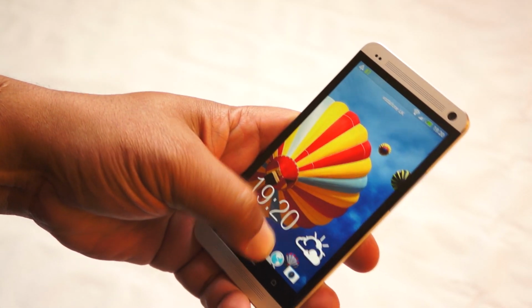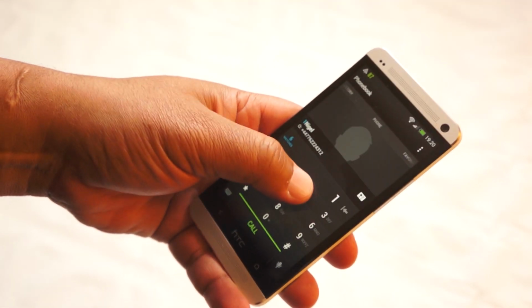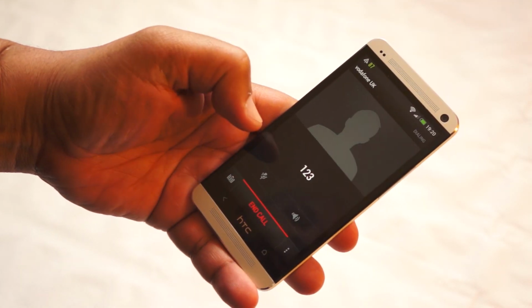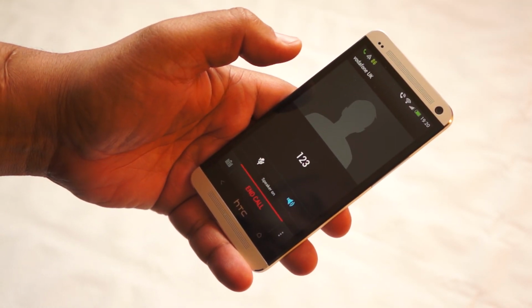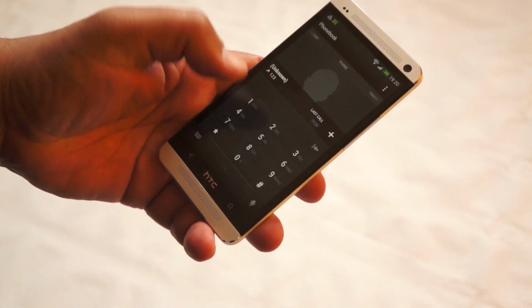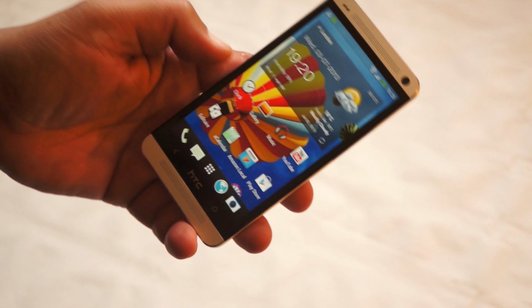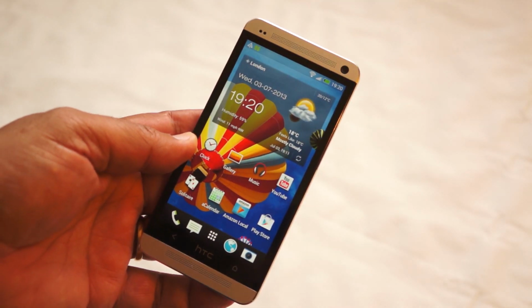Let's have a look at the HTC. I have to find the phone call. Well, I think we can see there's a few more keystrokes involved in doing that than just simply dialing from the front key panel, but hey, it's a smartphone.